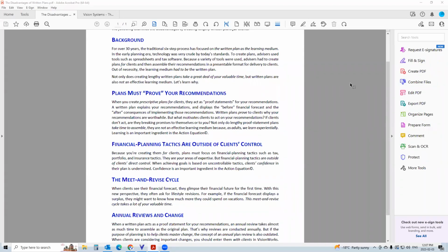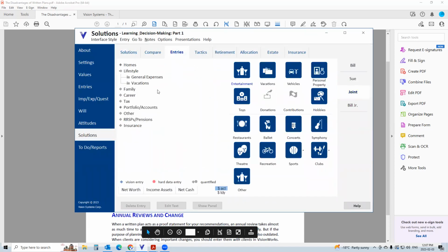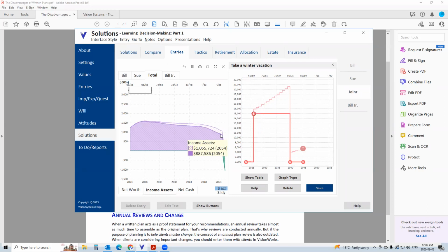And so there's a better way, which is to, of course, work more experientially with people. And I'm just going to bring up VisionWorks, and you're all aware of the approach that I always like to use with, for example, vacations, where I take an entry and change it over time, where if I bring up the income assets, you're going to have a lot of income assets. Oh, does that mean we can spend more on vacations in our retirement? We make some adjustment for clients, resave, and immediately clients see the before and after impact. And that is far more impactful for them than reading something in a report.